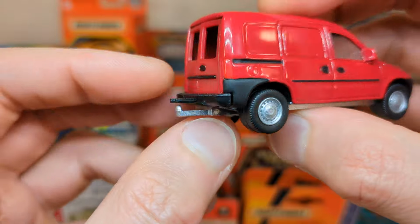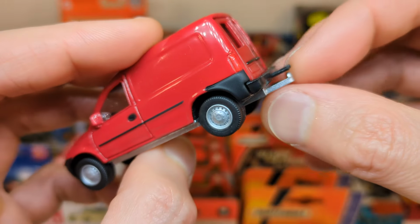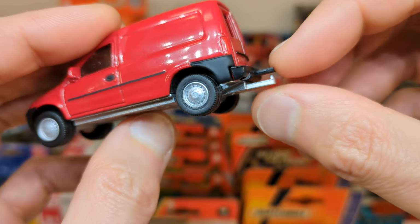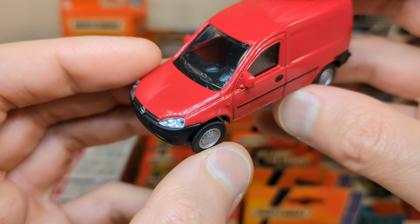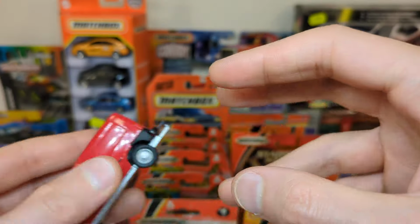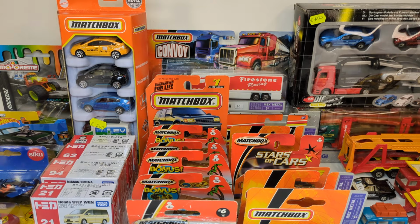And the trailer hitch, again, as I mentioned before, useless because they did not have any trailers. Yeah, very pleased to have found this.